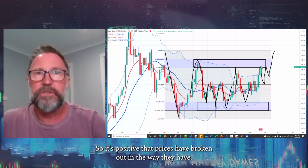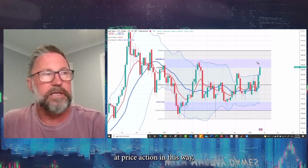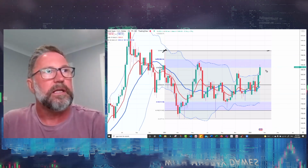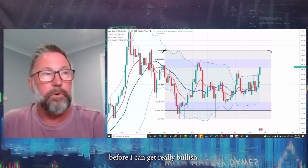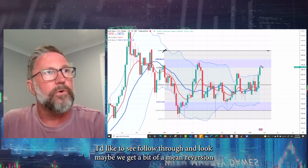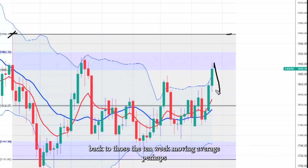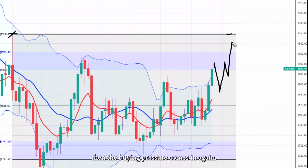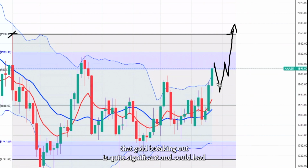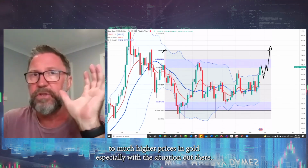So it's positive that prices have broken out in the way they have. But when looking at price action in this way, we need prices above that 1960 level before I can get really bullish. But the breakout is significant. I'd like to see follow through, and maybe we get a bit of a mean reversion back to the 10-week moving average. Then the buying pressure comes in again. It can move in weird and wonderful ways, but I just wanted to make the point that gold breaking out is quite significant and could lead to much higher prices in gold, especially with the situation out there.